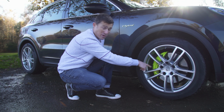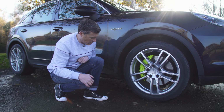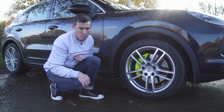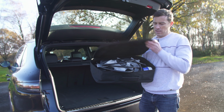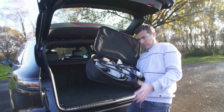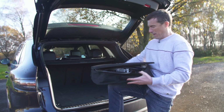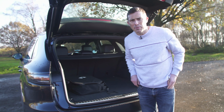The gaudy acid green brake calipers and badging you get with this E-Hybrid model just looks like some kind of terrible aftermarket mod job. If you want to make the most of the E-Hybrid's plug-in capabilities, you'll need to carry around your charging cables with you, and as you can see, it's not really the most compact thing. And yeah, look, it takes up quite a bit of space in the boot.